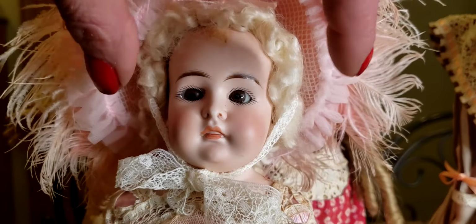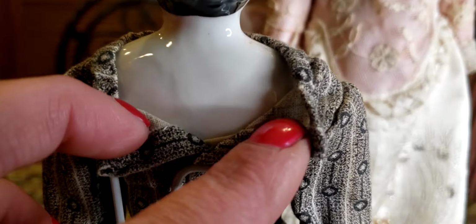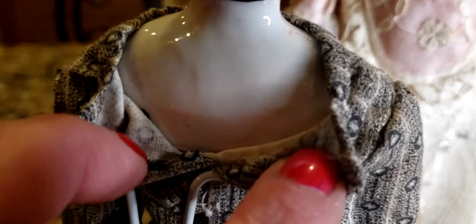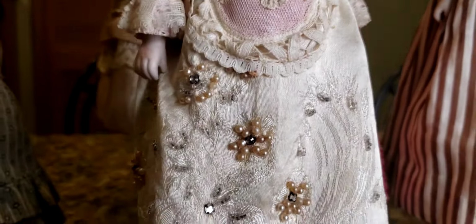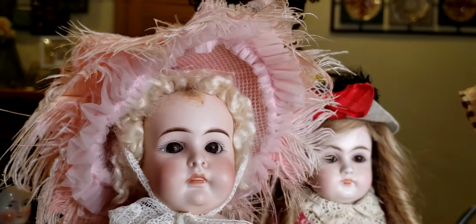Her head would be in one piece with the shoulder, just a lot like this one, the China head doll, where you see that the head and the shoulders are in one piece, and then the rest attached to like a cloth body. And it would be sewn in with these little threads here and attached to the body. Very interesting. Okay, so now you see the finery of this one. This one is absolutely amazing with these little rhinestones. Somebody spared no expense making the outfit for this doll.